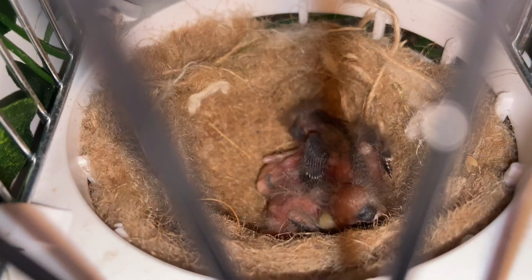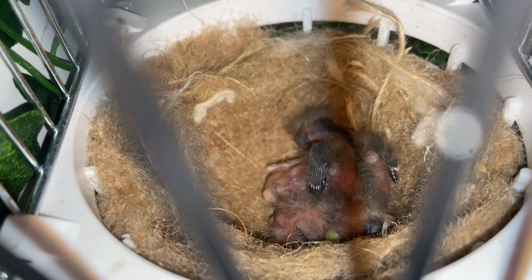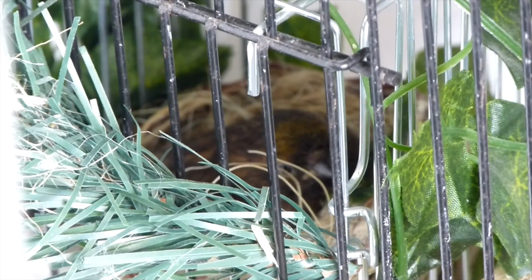Since then, every morning, I've found 1 of the chicks on the floor, had to warm it up, and put it back in the nest. Don't know why. The parents are doing a great job at being parents, of feeding them and keeping them warm, but just not very good at not throwing them out of the nest. But they're nearly ready to be rung now, so I'm hoping, fingers crossed, I get them to that point and they go all right.